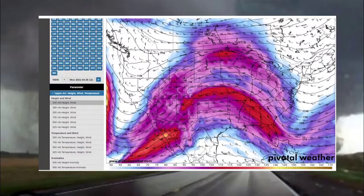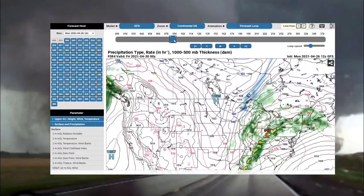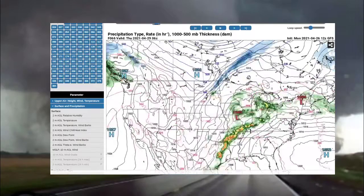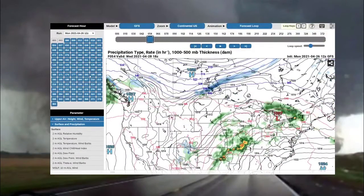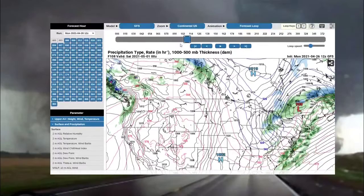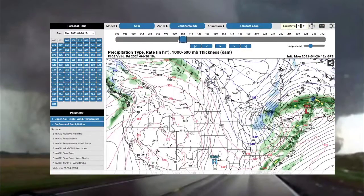I'm going to move back here to what we're looking at. It's going to be very slow moving, actually. I mean, we're right here. This is about Friday where we end up, and it's still here in the deep south, so it's very, very slow moving. You see here, it's going to start off here in Texas. This is on Wednesday. About Wednesday afternoon we're seeing those storms, and just like that, we're at Friday, so it doesn't really make a lot of progress in the coming days.